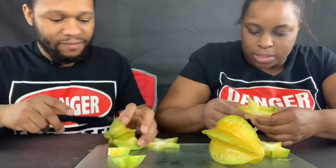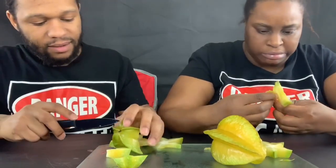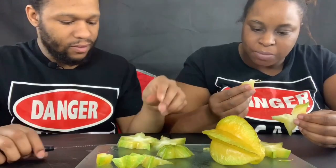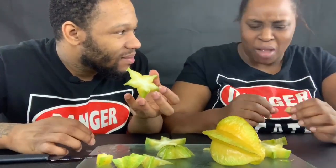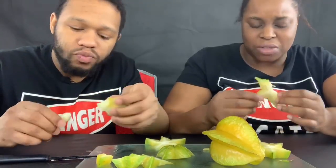It's a lot of nutrition in this. I want to try this part. Oh, that was slimy. What do you think? Hold on, y'all. It's crunchy, though, ain't it? Got a little chew to it. Ooh, that sounds nice, too. It's like a green apple, but not a sweet green apple. It's not bad. It's just really tangy and bitter.